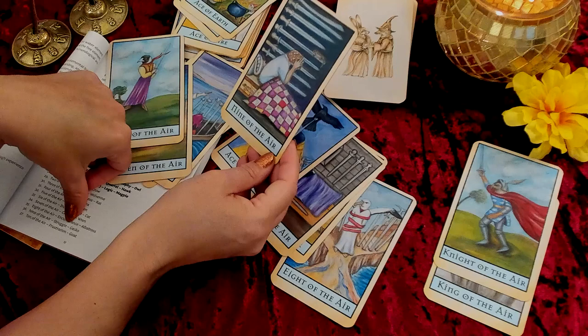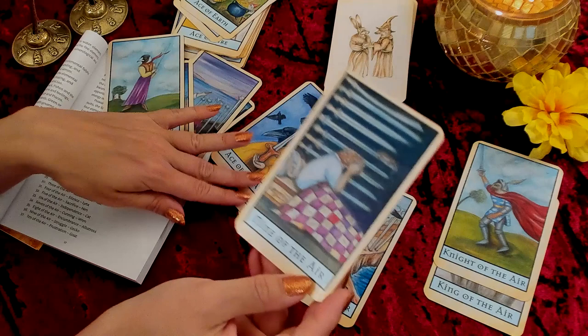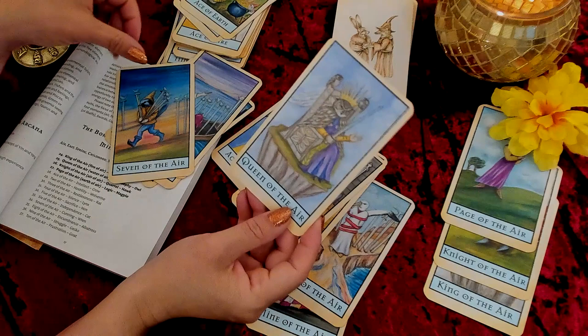Nine of air, a gecko. He's totally stressed out, but I don't know. This card makes me laugh. He's funny looking. And we have the page. The page of air is the magpie. And the queen is owl.